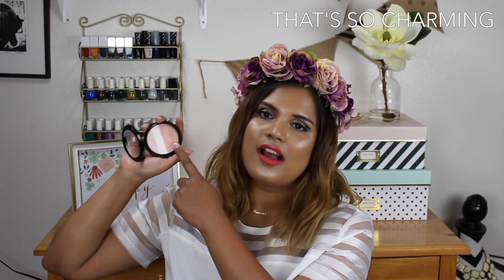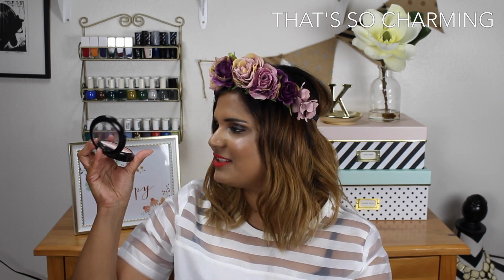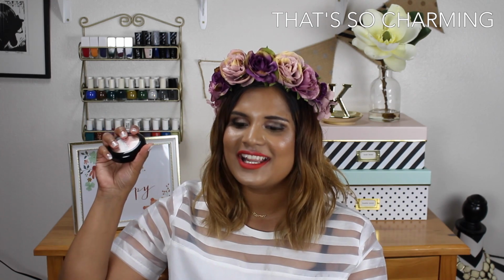This gold shade up here, again, reminds me of Bronze Gold by Bobbi Brown that's in my collection. Really don't think I've tried this ever, but I do have it.